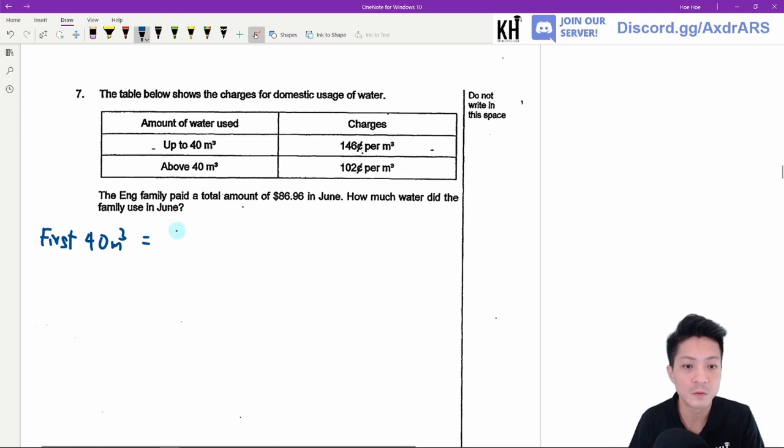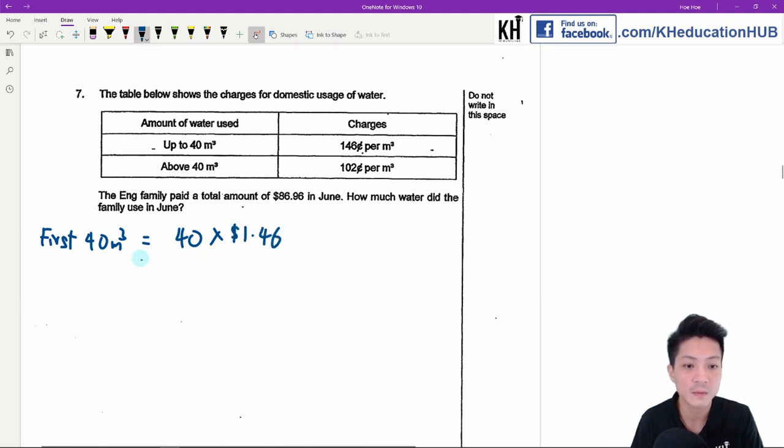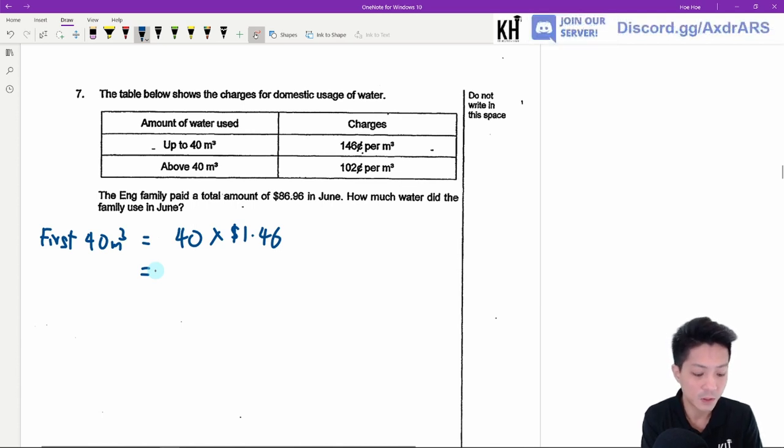It will be equal to 40 times the 146 cents. I'm going to convert it into $1.46. Okay, so 40 times 1.46 will give me $58.40.